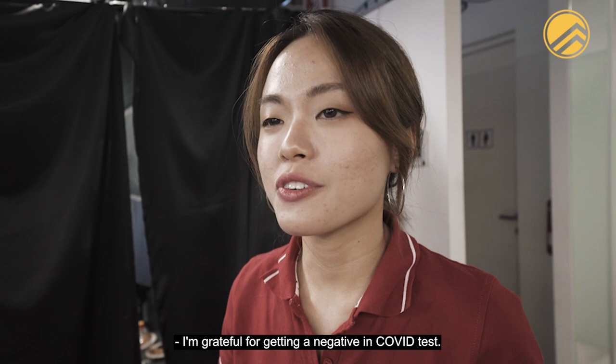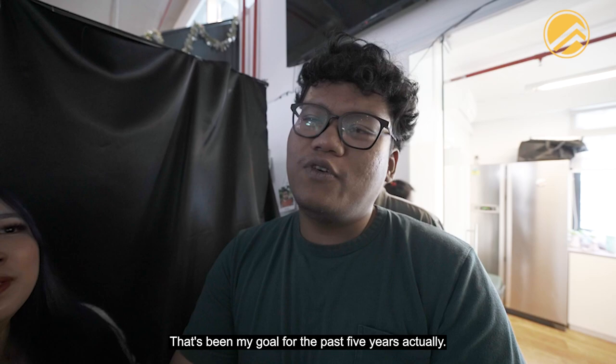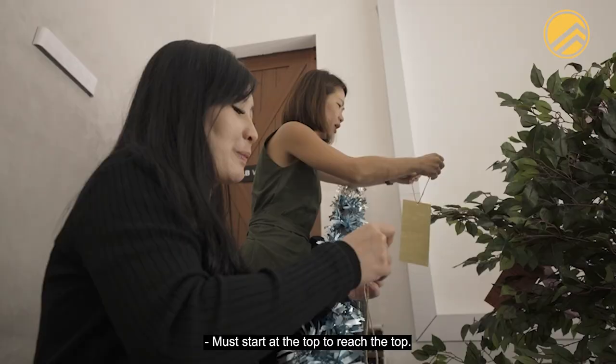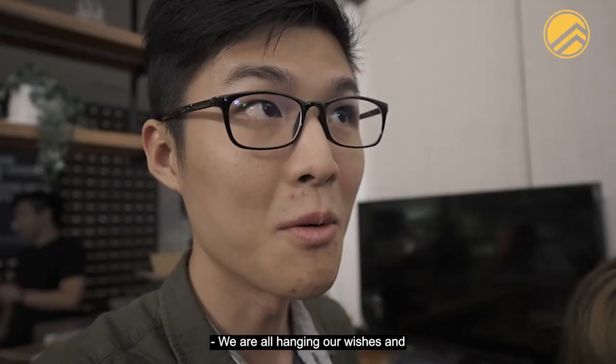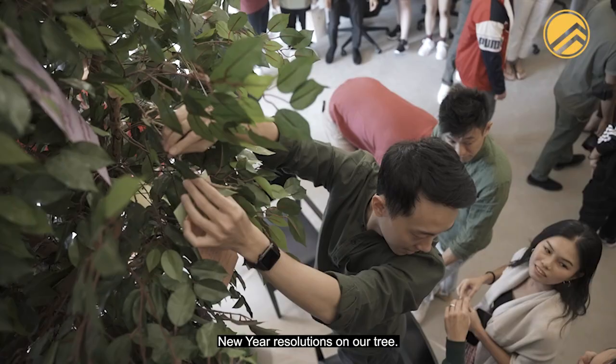By the way, I'm grateful for getting a negative COVID test. My goal for 2023 is to lose weight, sleep early, wake up early. That's been my goal for the past 5 years, actually. This is my goal for 2023. You gotta move faster. Everything you do faster. Faster at the top to reach the top. We are all hanging our wishes and New Year resolutions on our tree.